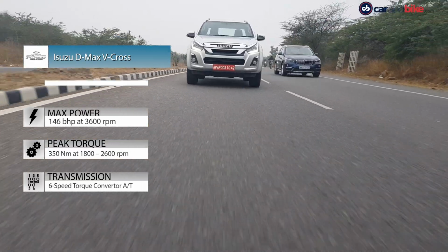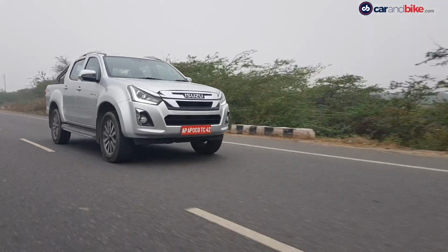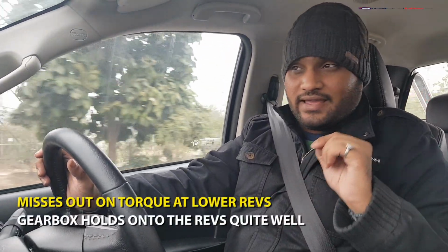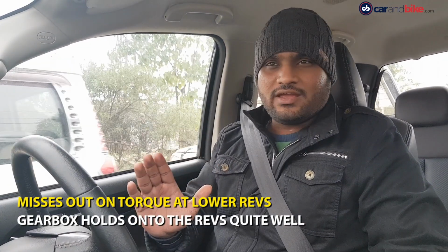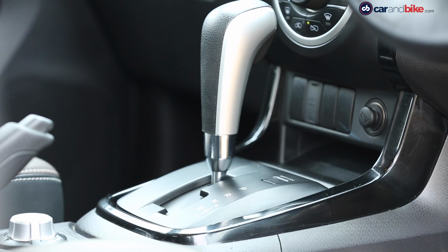The V-Cross is now about a second quicker to triple-digit speeds at 13.22 seconds, and the engine offers a strong mid-range surge. Now coming to this 1.9 litre engine, it's definitely more refined than the previous unit, but that problem of a weak low end still is not answered. Quick off the line, it isn't that quick and you'd want a little more grunt there. However, this brand new automatic 6-speed gearbox holds on to the revs quite well, so up to 3200 RPM it won't upshift. And even when you switch to the manual mode, the best part is that it won't automatically upshift, so it always goes according to your command.